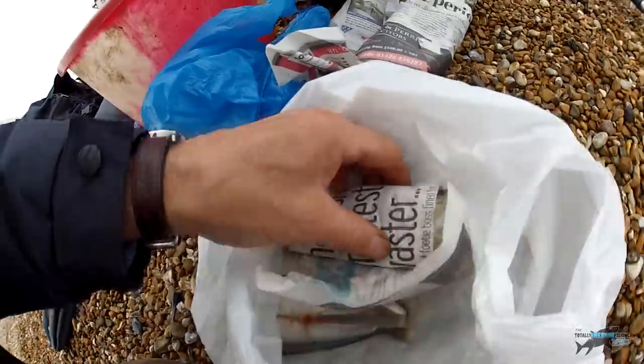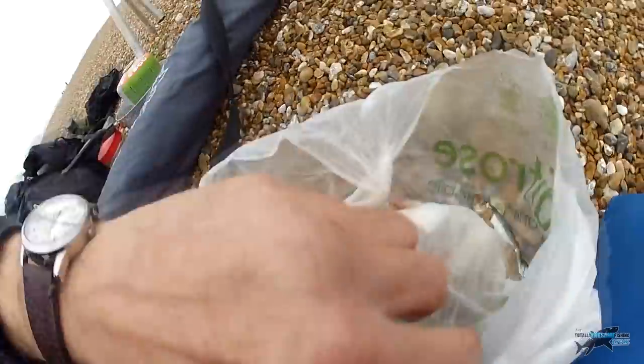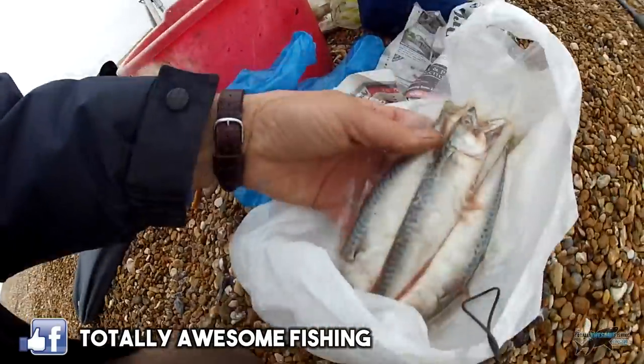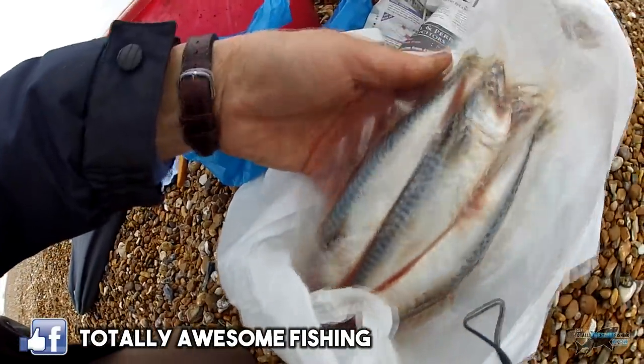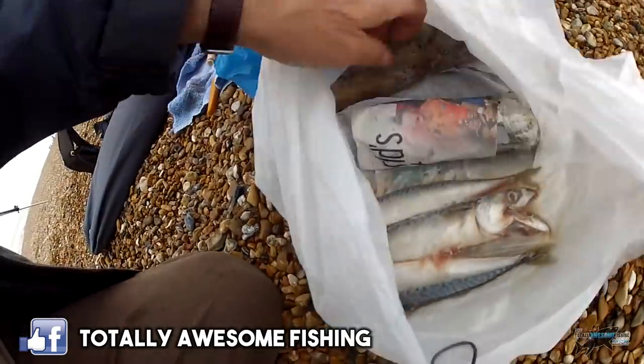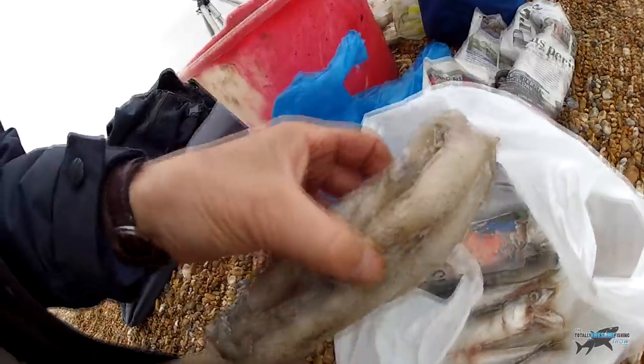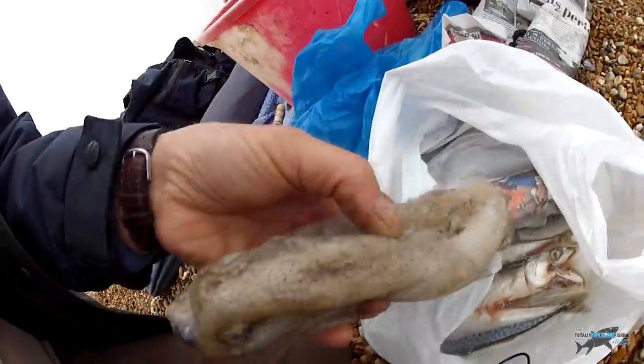I didn't want to lug the cooler all the way down here, but I have got some that partly thawed out in another bag of mess here, which I'm basically snapping off bits of squid, bits of mackerel. I've also got mackerel here, which I might fire one of these out whole and just see what is there. And of course I bought some squid, which is extortionately expensive, and I've got some squid there. I think that's left over from one of my boat fishing days.